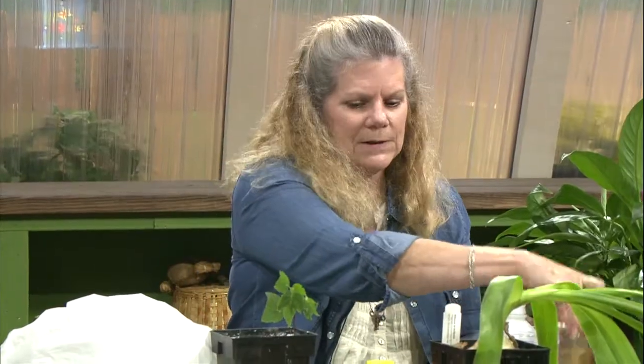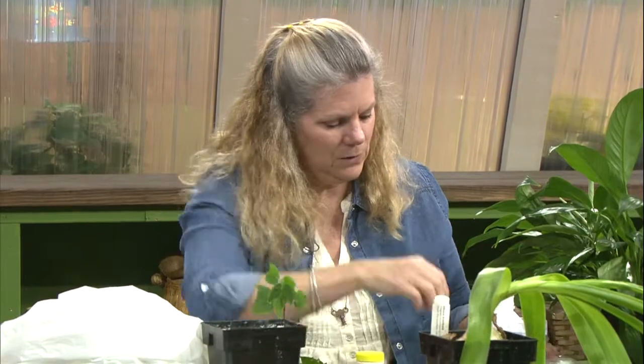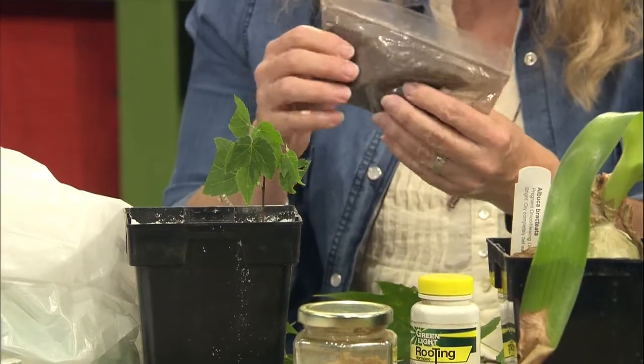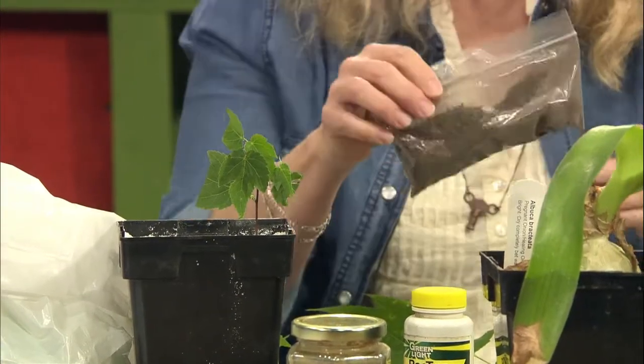You can use coarse sand, or you can use soilless potting mix. That's what I used to use in the greenhouse. Okay. It doesn't have bark in it. Okay. And so it's a seed mix rather than actually a potting soil because there's no bark in it. But you can just stick them in.